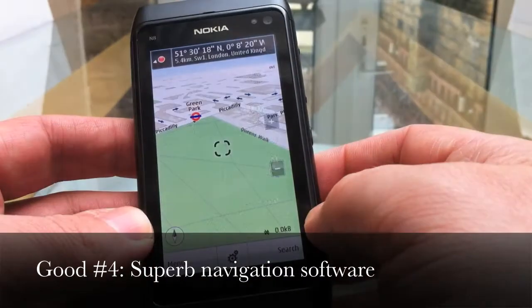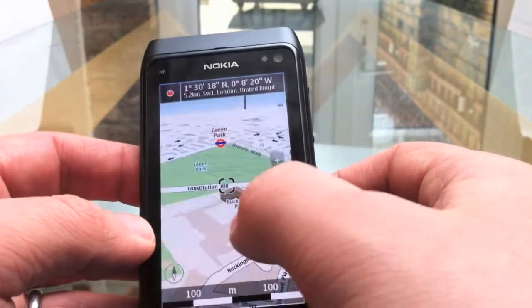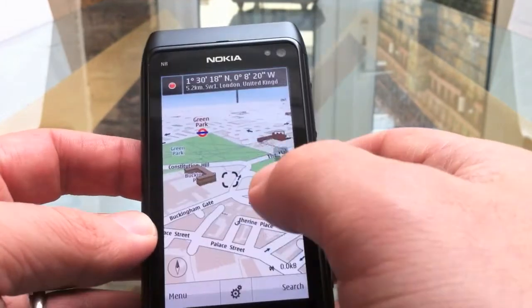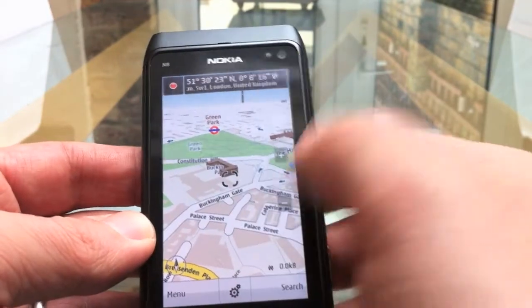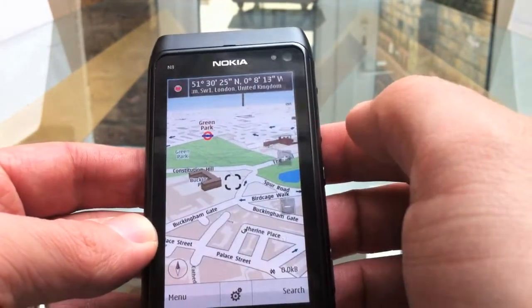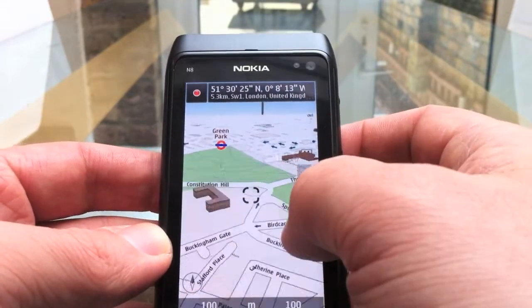The next standout feature worth mentioning is Ovi Maps. This is now a really impressive piece of software. It's taken them some time, Nokia, to develop this. I don't know what version we're on now. It's certainly been out for a few years, Ovi Maps. But they finally got it to a stage where it's, I think, significantly better than the competition.